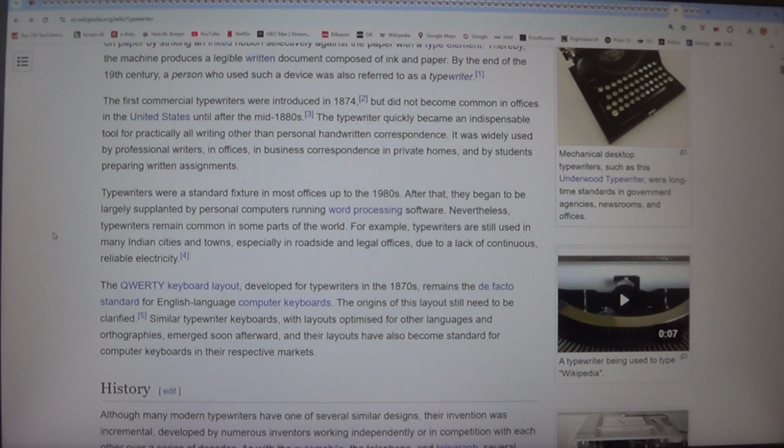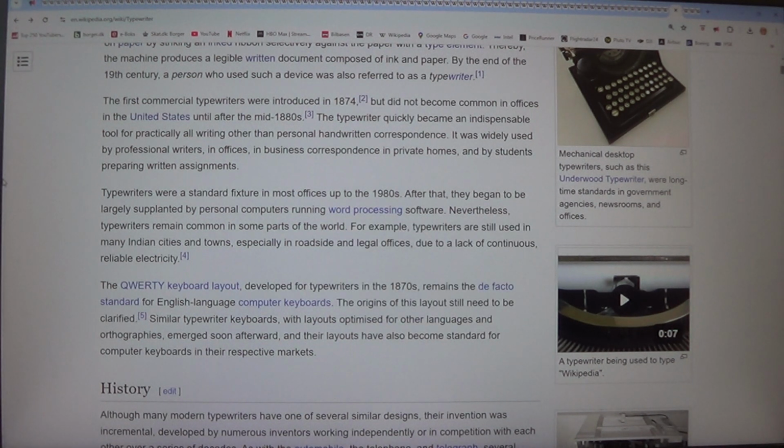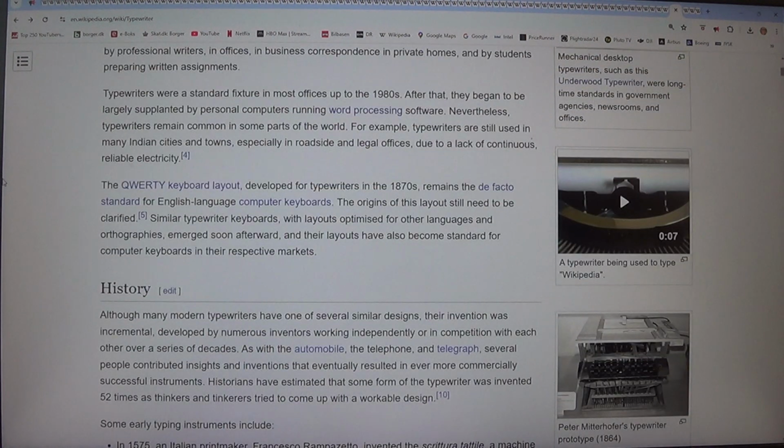After that, they began to be largely supplanted by personal computers running word processing software. Nevertheless, typewriters remain common in some parts of the world. For example, typewriters are still used in many Indian cities and towns, especially in roadside and legal offices, due to a lack of continuous, reliable electricity.